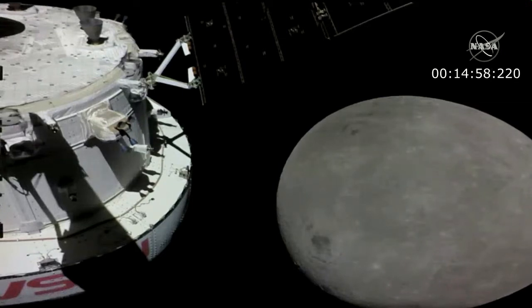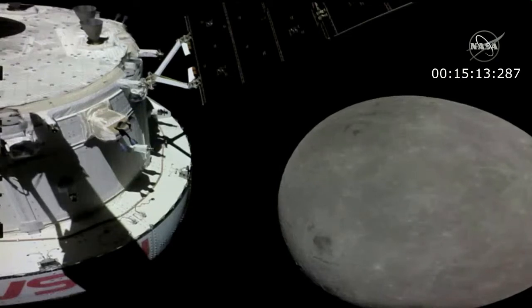Less than 4,000 miles away from the moon. Actually, 3,900 to be exact, traveling at 876 miles per hour. We are 1 hour and 12 minutes away from the outbound powered flyby burn, scheduled for 7:44 a.m. Eastern Time. Everything on track for the burn this morning. At closest approach after the burn, we will be just 80 miles above the lunar surface.